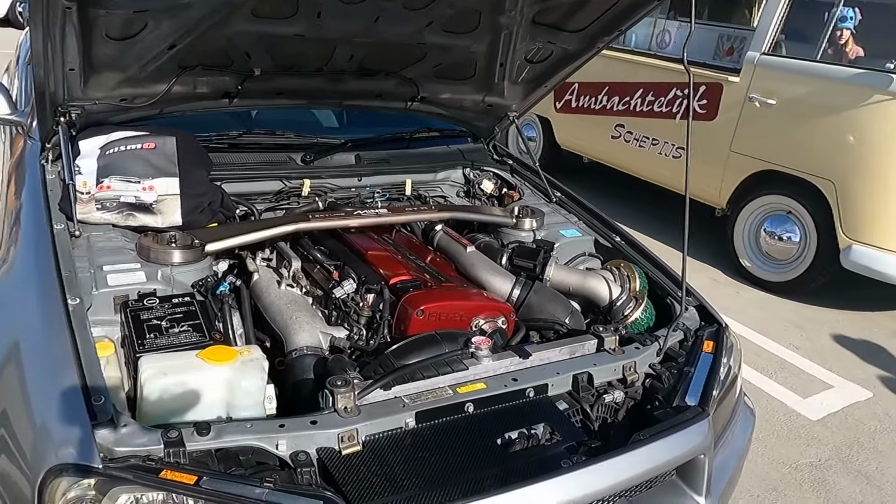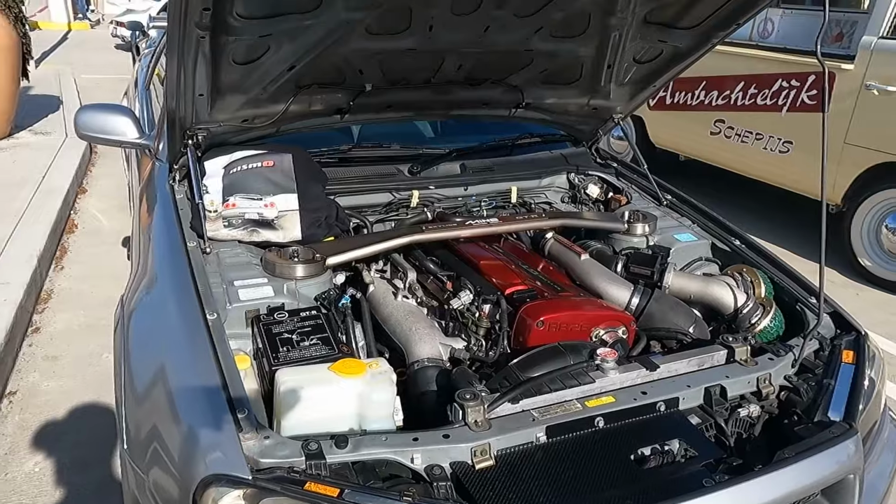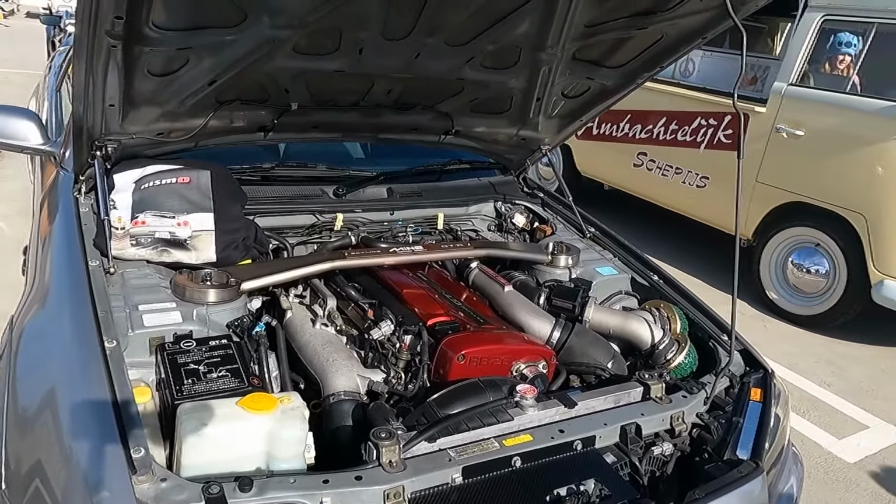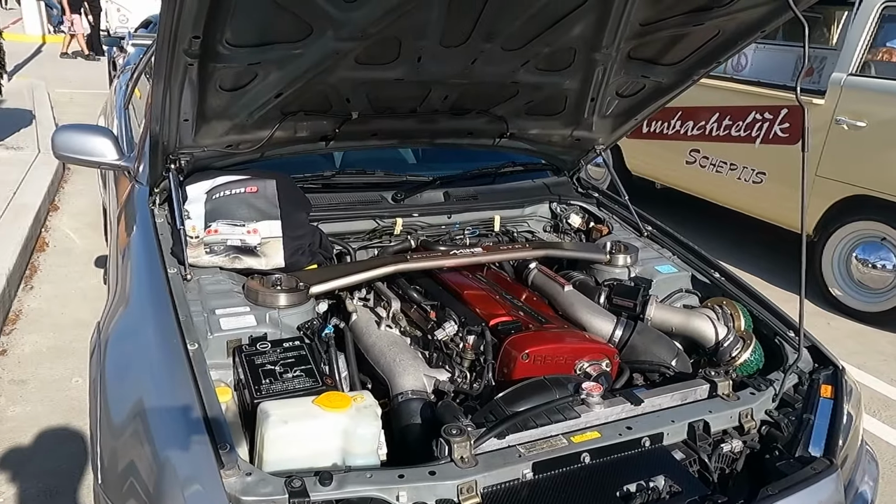It's under the hood there. Everything looks like it's just, it looks like it's 2 years old, doesn't it? Yeah, and that Mines strut bar was also purchased at Mines and installed at Mines. Mate, it's a great car. Thank you for bringing it out. Thank you so much for sharing with us.